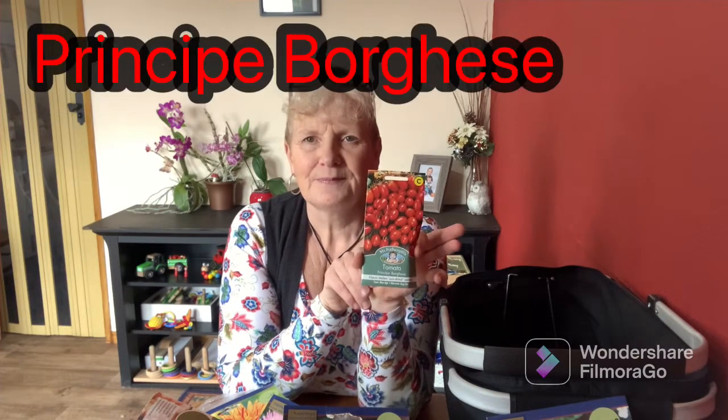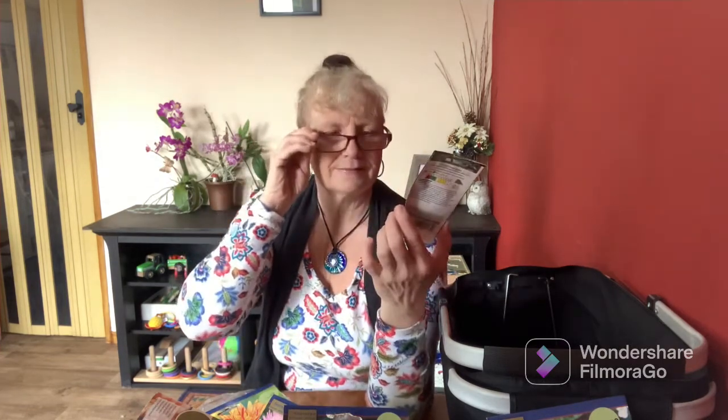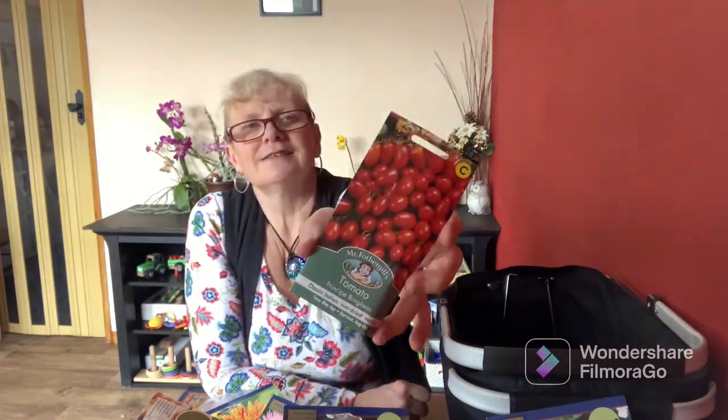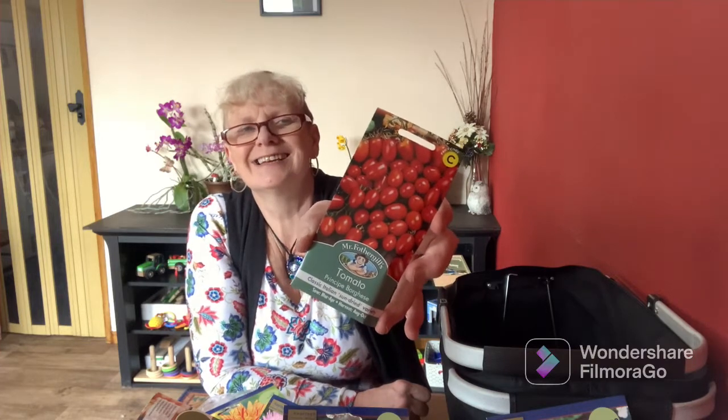And one more packet of seeds. A little cherry tomato. The packet describes it as a good sun-dried tomato. So I'm hoping it's going to have a good strong tomato-y flavour. Principi Borges. Again, another butchering of pronunciation.